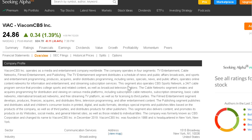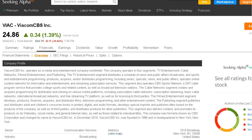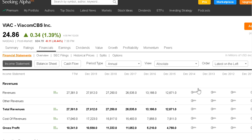So they operate in a bunch of different markets. They own a bunch of different segments on TV, like CBS Sports Network, a 24-hour cable program service that provides college sports and related content, a bunch of different networks to generate revenue. But what might make this company a buy right now, if you do your own research and determine that you like them, is because of their financials. Their financials are actually not bad.